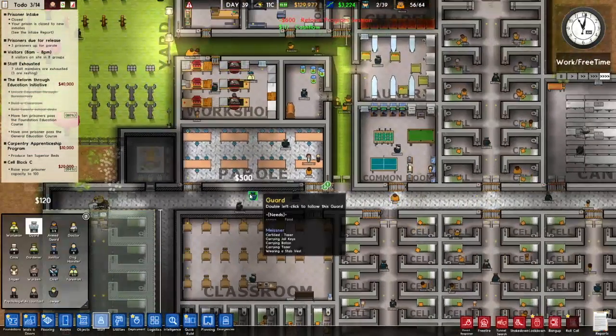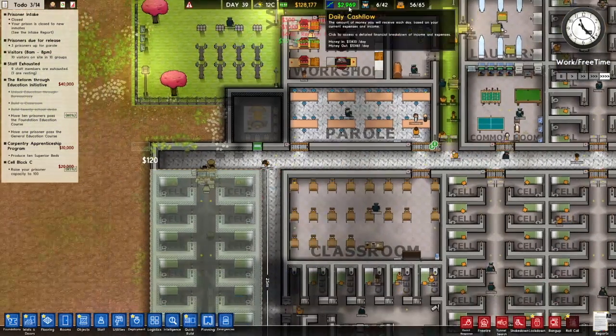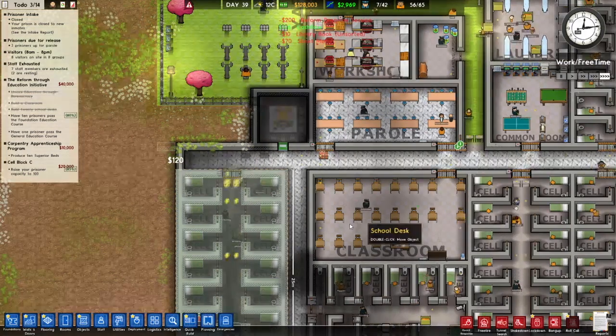So sign up a few more staff members. Hey, why is our cash flow suddenly increased? What's happening here? Prisoner grant. Federal grant, and then days out incidents. Alright.